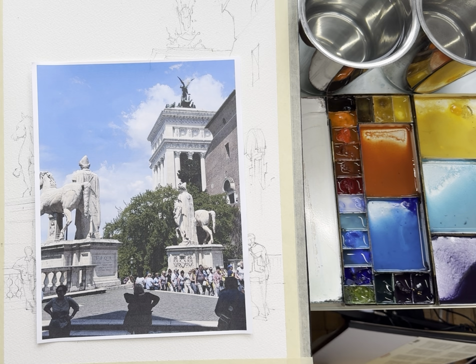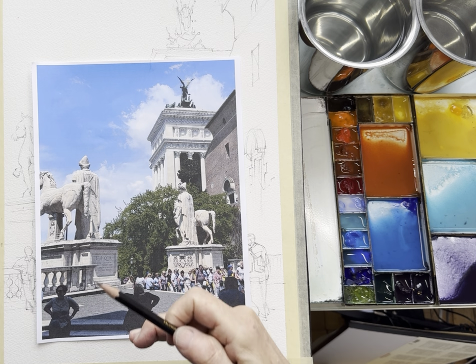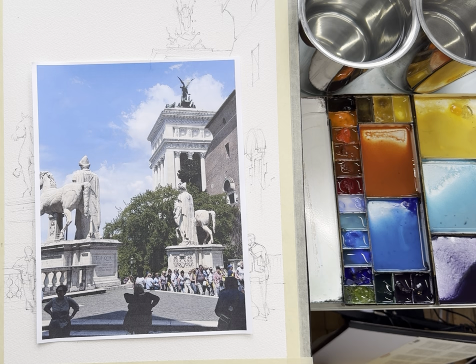Other things we can discuss here, layering of subject matter to create hopefully a better sense of depth and three-dimensionality than you might get in a photograph. Photographs, I always counsel my students to be wary, not to not use them to paint, but to remember that a photograph has a way of flattening everything.